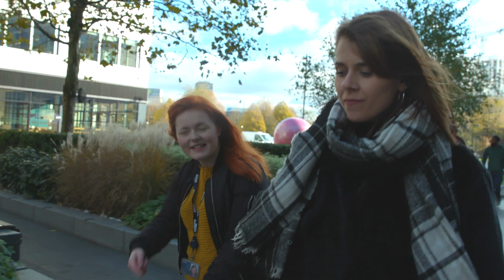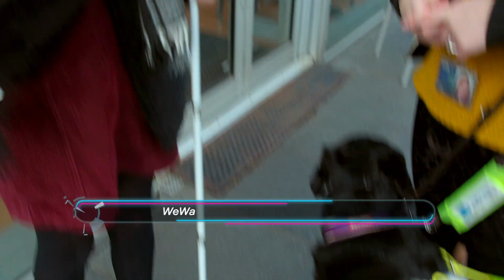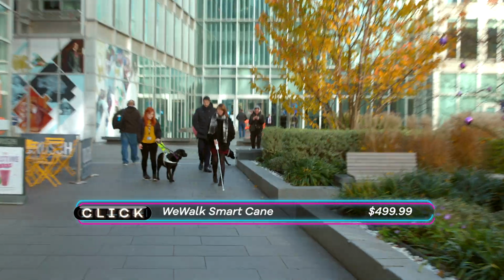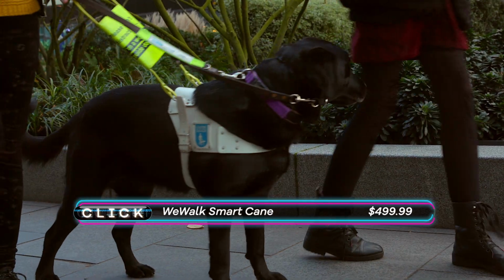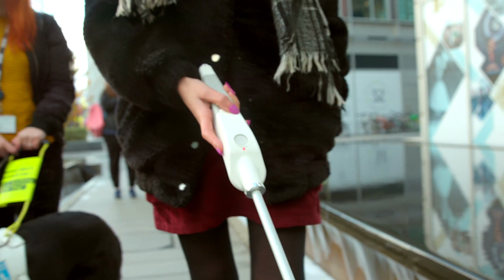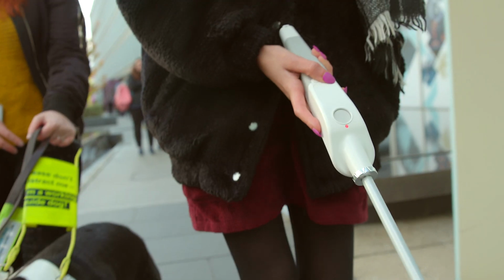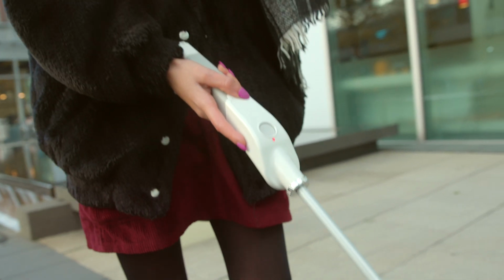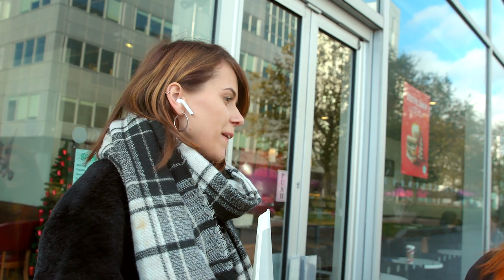I usually use my guide dog Willow to get around, but today we're trying out a new device, the WeWalk Smart Cane. I think Olga's a bit confused with the cane. The device has a round sensor to detect obstacles. I paired it with my smartphone and AirPods to send me direction. So my AirPods pick up the information from my phone and the navigation system reads it out to me. When we got there it said Starbucks now on your right, and yeah, by then we could smell it anyway, couldn't we?